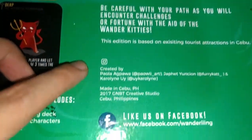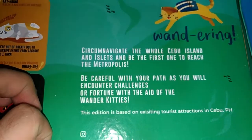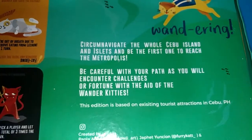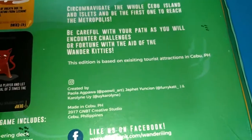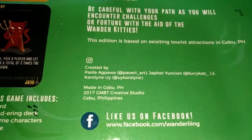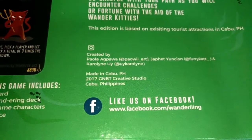Okay. So here, Wand-Ering: circumnavigate the whole Cebu Island and islets and be the first one to reach the metropolis. Be careful with your path as you will encounter challenges or fortune with the aid of the Wonder Kitties. This edition is based on existing tourist attractions in Cebu. So there's a high chance I will see the places that I visited last week here.